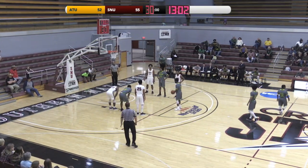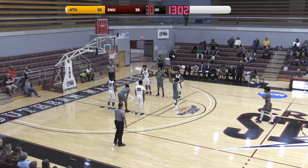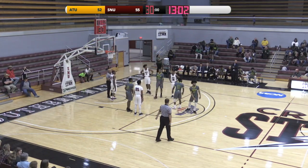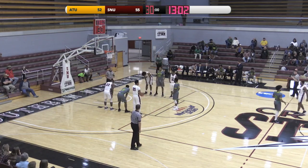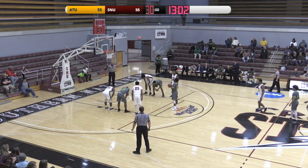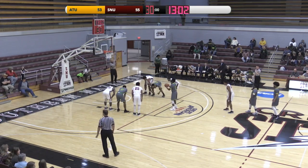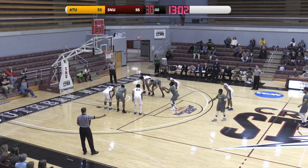55-52 SNU with the lead as R.J. Glasper readies for 2 free throws. Glasper, a 94% free throw shooter this season, 46 of 49, is the most attempts and makes on the team. And he hits the first. As a team, Arkansas Tech 75% from the free throw line this season.